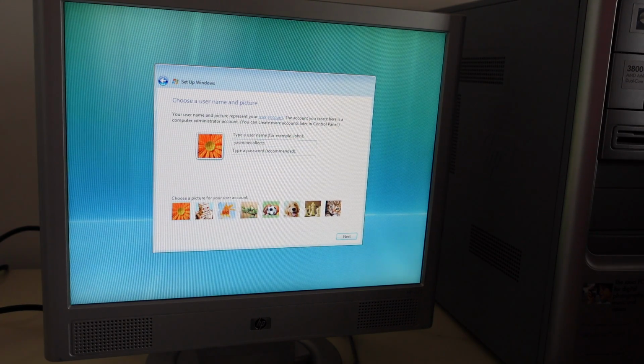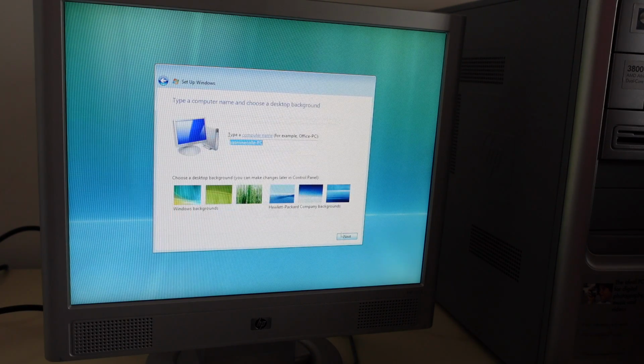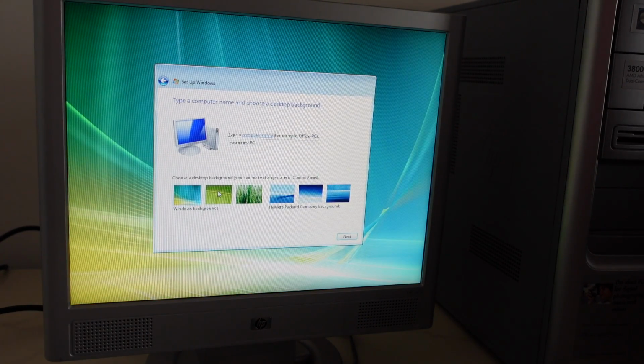And let's do the fish. Very Frutiger era of me, pick the fish. I was gonna pick the cat, and also this mouse pad is kind of terrible. I was gonna pick the cat, but he's kind of creepy, so let's do the fish. Computer name, let's do Yasmin's PC. Oh, I love this one. Gotta have this one.